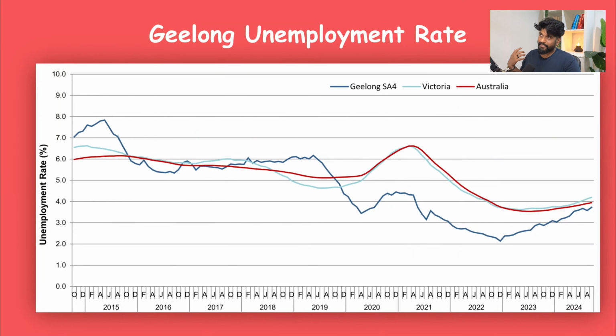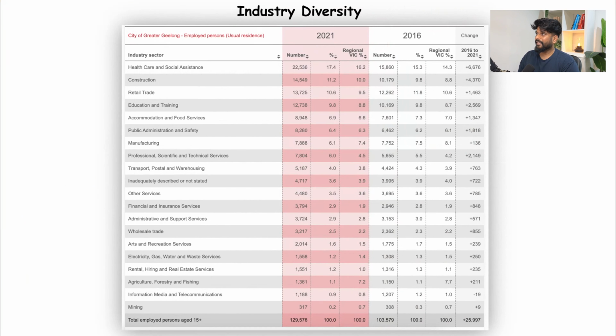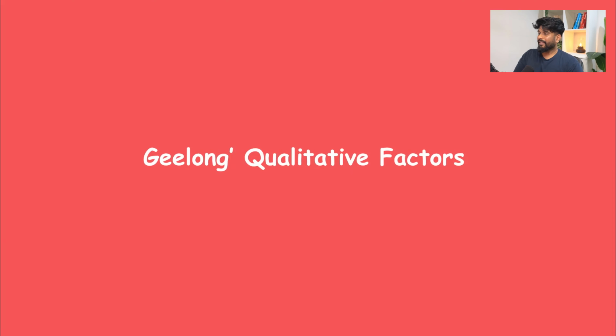Now, we also consider employment. The unemployment rate is lower than Victoria, lower than Australia. Very nice job market. The economy is doing pretty good, and that's what we like. We don't want to be investing in regions where there are no jobs. Also, this is the industry diversity. You can see it's not reliant on one industry. There's healthcare, which is pretty good because that's a very good demographic for co-living properties. Healthcare is 17% of employment, construction 10%, retail, education. So you can see it's nicely diversified across different service-based economies and industries, which is very good, and not heavily reliant on mining.